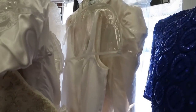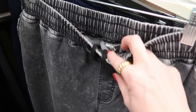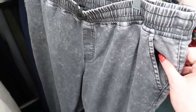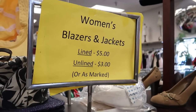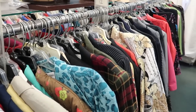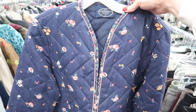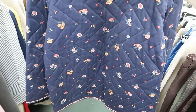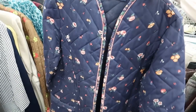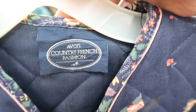Love it. Found these kind of acid wash jogger pants. They look really comfy. And I might try them on if I get a chance. Okay, this is a vintage Avon country French fashion quilted jacket. I feel like it's not typically my style, but I really want to try it. It could be so cute.